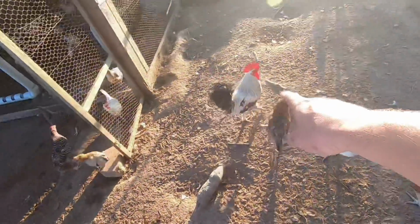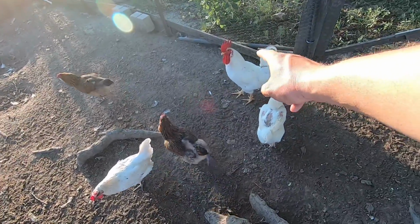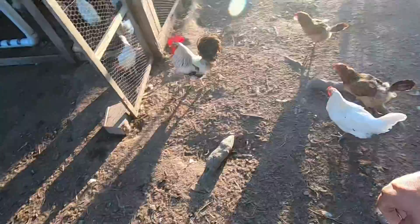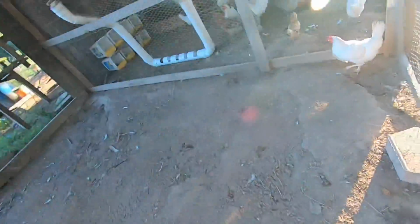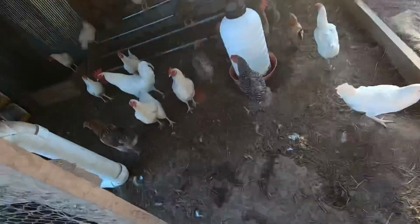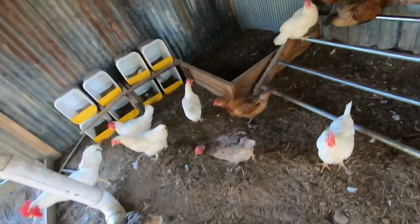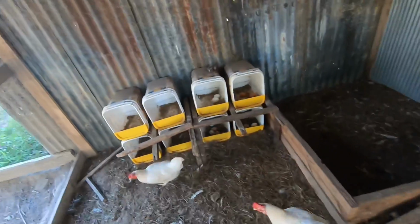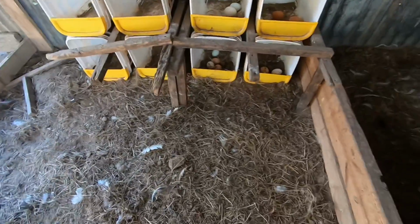That's that light Brahma rooster I was talking about right there. That's a light Brahma Leghorn mixed rooster right there. There's a Leghorn rooster. And what we got in here? Leghorn rooster. A bunch of different kinds of hens. 2, 4, 6, 8, 10 eggs up in there. I need to get Xander to come up here and get them.